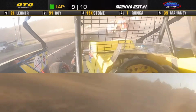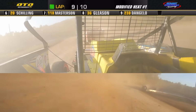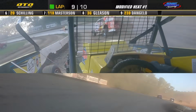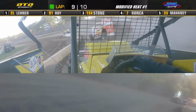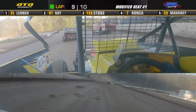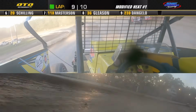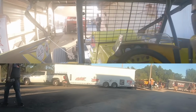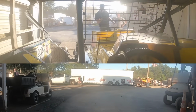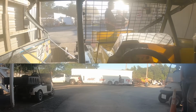Here's your leader down through turn 3 and 4 for the final time. The Benson's Pet Center, number 2. The Ginger Ninja, Jack Lehner, picks up the win. Felix Waugh comes across the line in the runner-up position. And rounding out your top 5 is going to be your current high point man. That is Mike Mahaney.